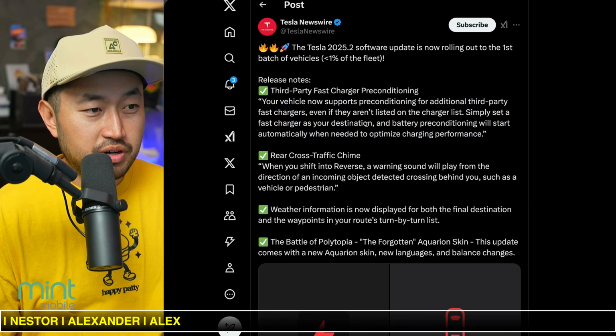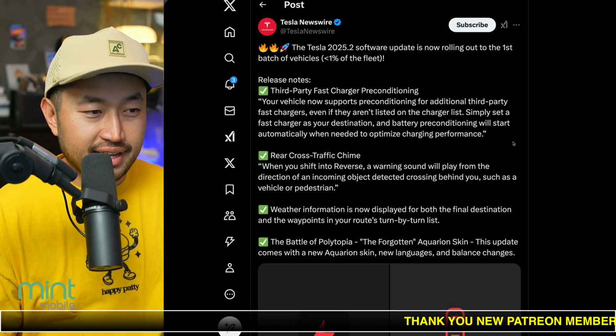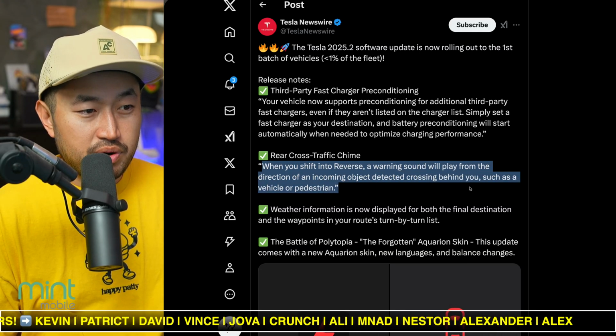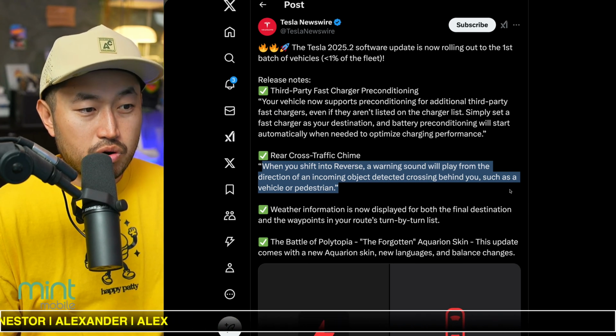And so third-party fast charging preconditioning. Your vehicle now supports preconditioning for additional third-party fast chargers. Okay, that's kind of cool, I guess, to make sure you're optimized. Rear cross traffic chime: when you shift into reverse, a warning sound will play from the direction of an incoming object detected behind you, such as a vehicle or pedestrian.